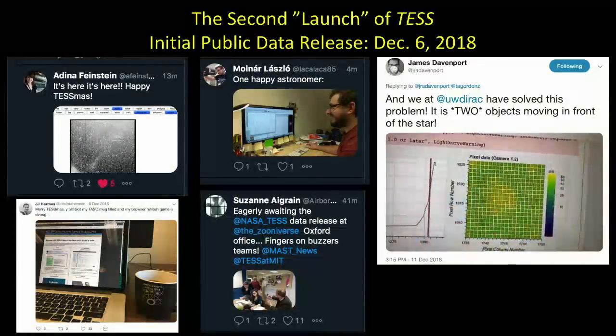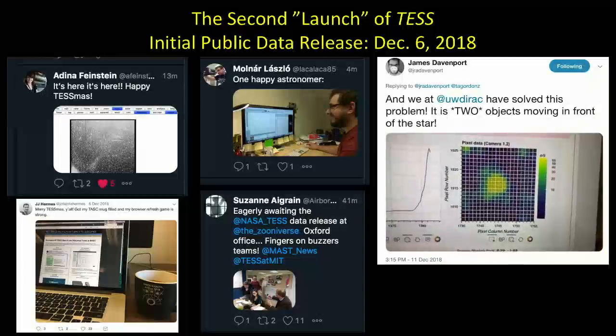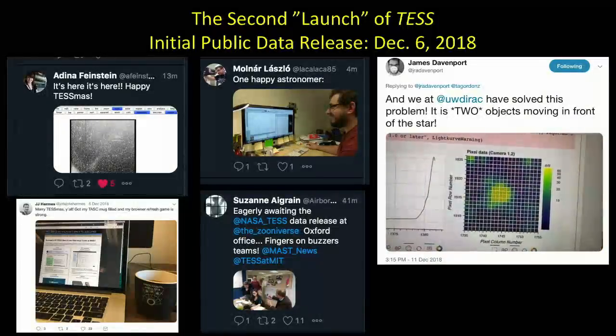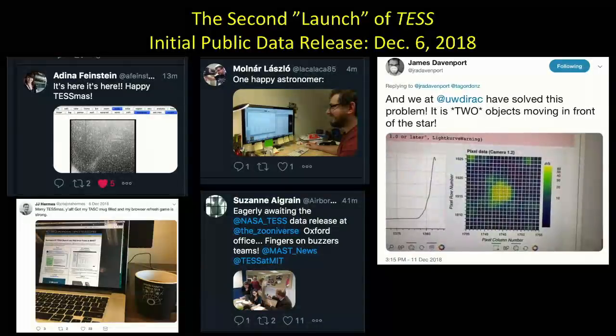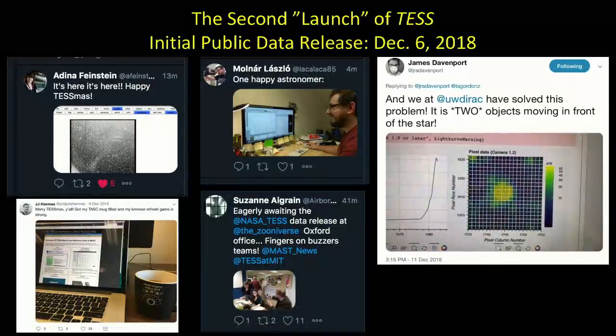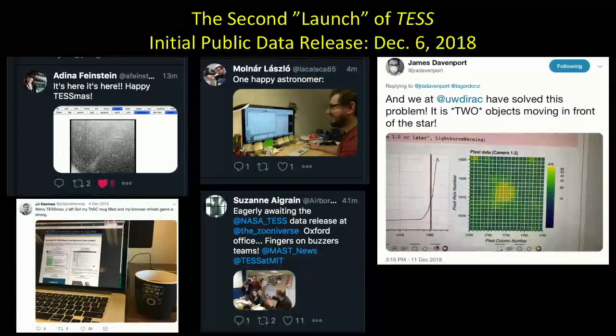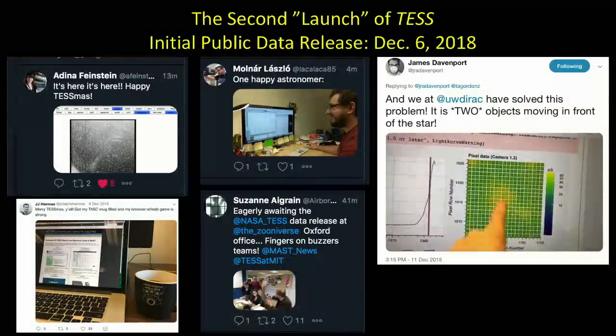You can see people tweeting their screenshots of the page I wrote with their coffee, saying, "Where is it?" And I'm saying, "It's coming, give me a second." December 6th was very busy for us, everything went successfully. Astronomers around the world were waiting for this.